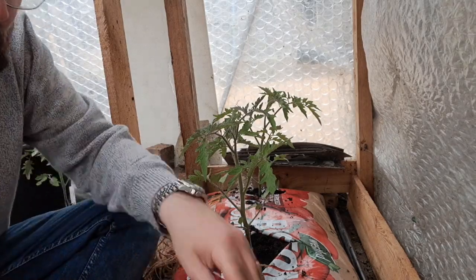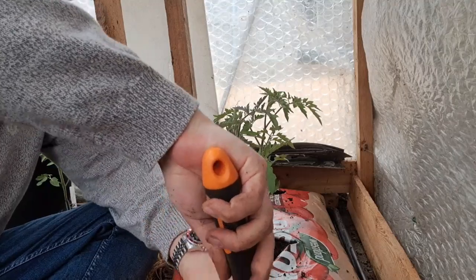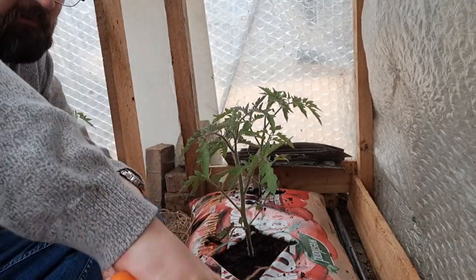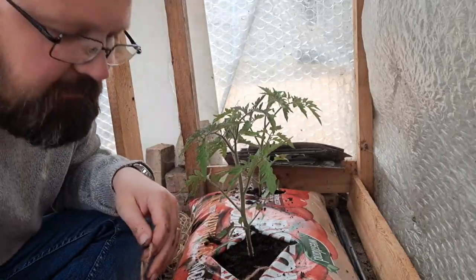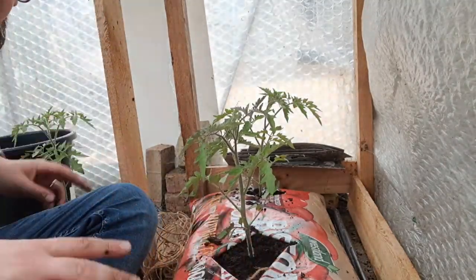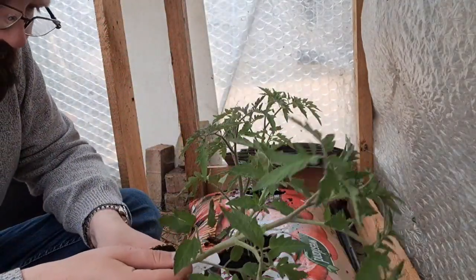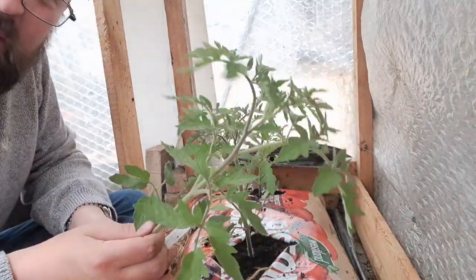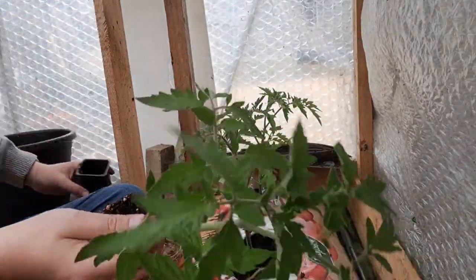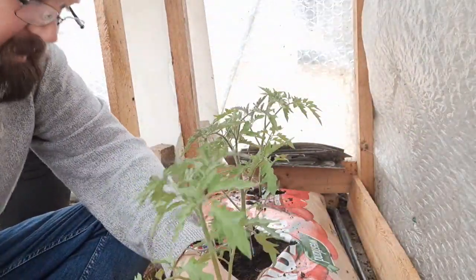And then we've also got Moneymakers growing in here as well, because you got to grow Moneymakers. Moneymakers or Gardener's Delight. They're the main ones for cherries, and they're just a lovely little treat. You'll have to let us know in the comments, what tomatoes are you planting? Which ones work best for you? And I'll be very interested if you have any recommendations on a nice beefsteak tomato that doesn't tend to suffer from blight, because I'm damned if I can find one.